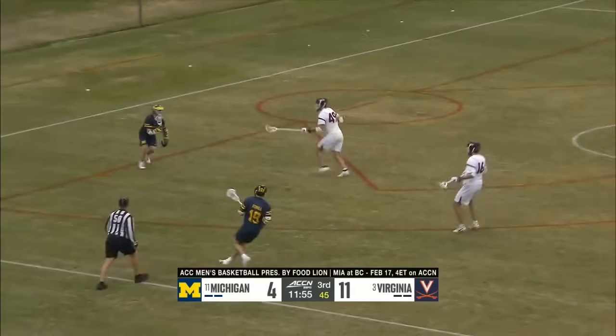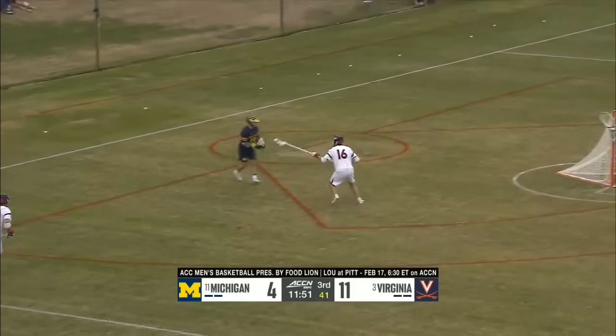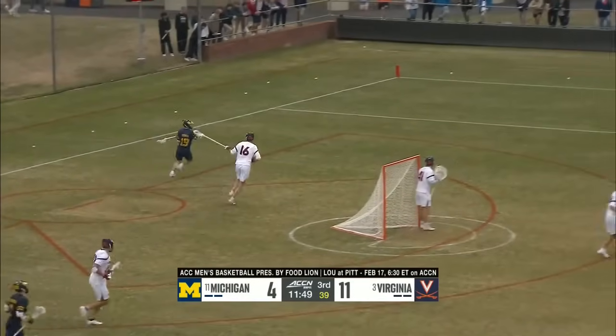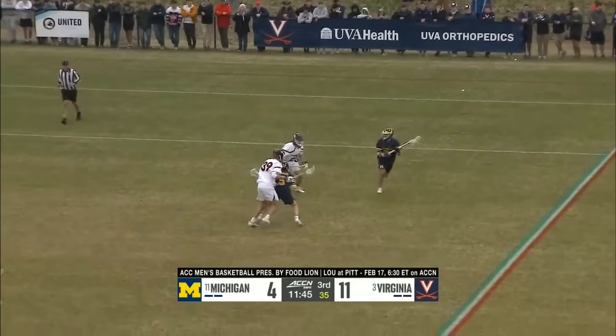Ronda. He draws the slide, but Virginia's adjacent defender is pressing out so much that when he throws the ball behind the net, his teammate's basically standing on the end line.